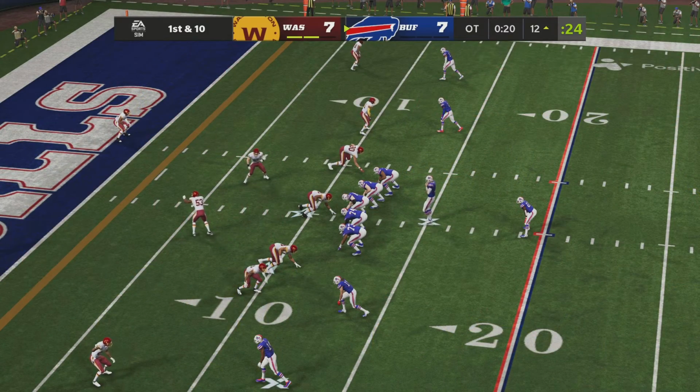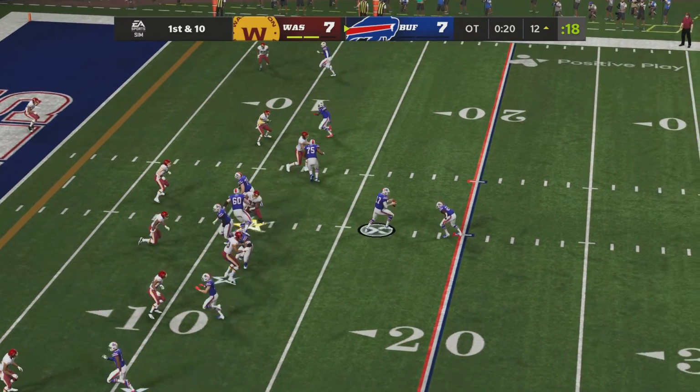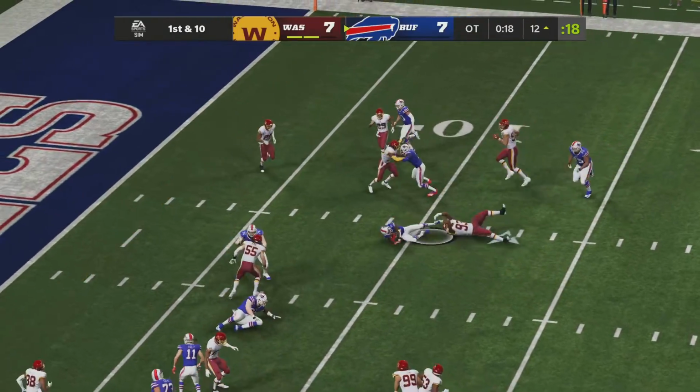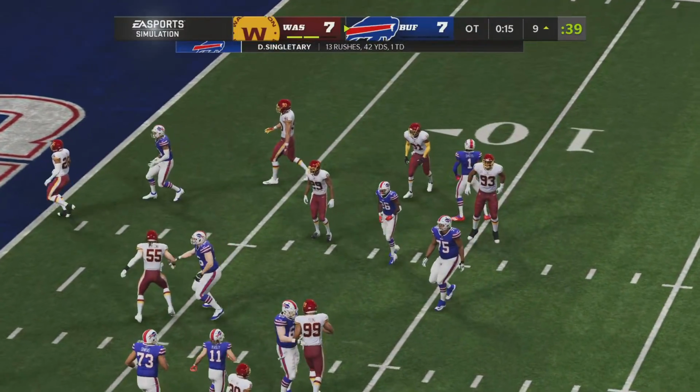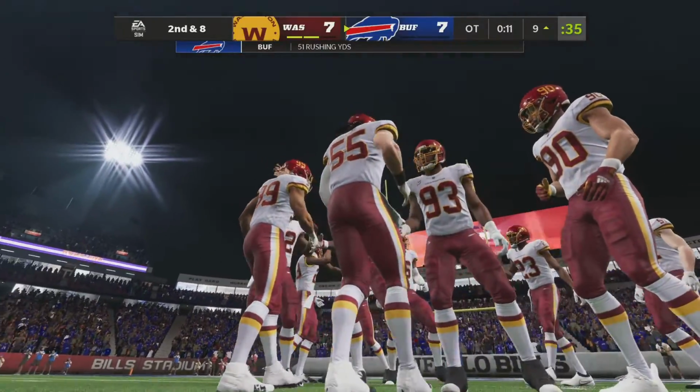From down at the 12, it's 1st and 10. They'll run here with Singletary. And he'll fight his way down inside the 10 to the 9-yard line. 2 yards on the pickup there. It'll be 2nd and 8.